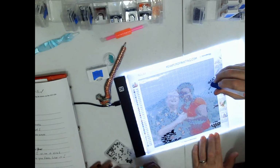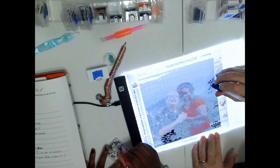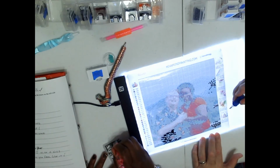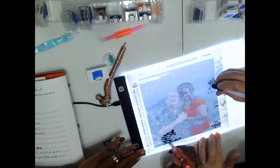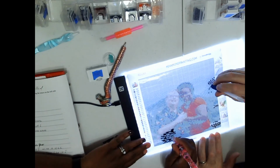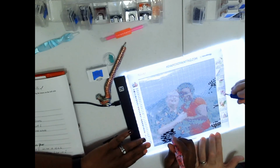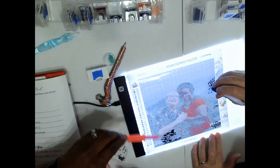But I have to admire Steph for putting up with some of my ideas. So it's an equal partnership. That goes definitely both ways. We both put up with each other's ideas, wacky ideas. I'm going to use a straightener because this is crooked.